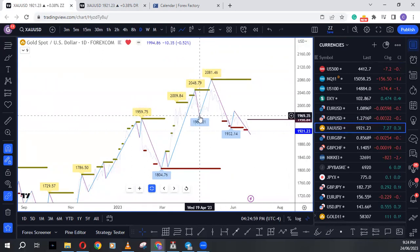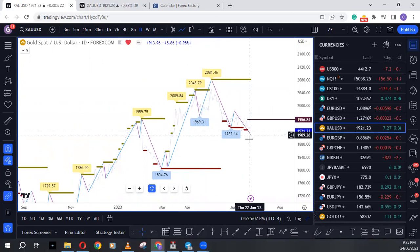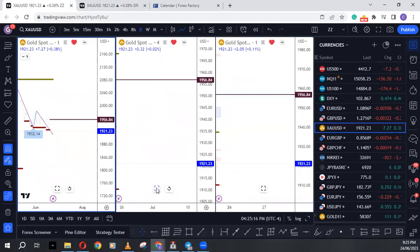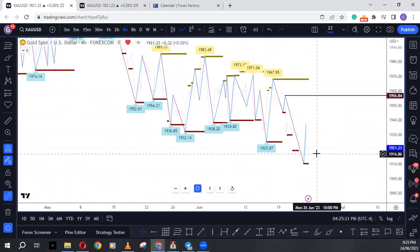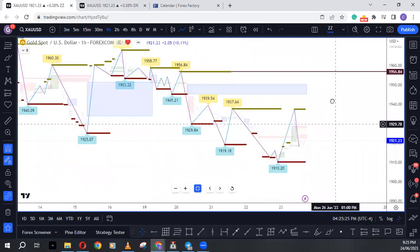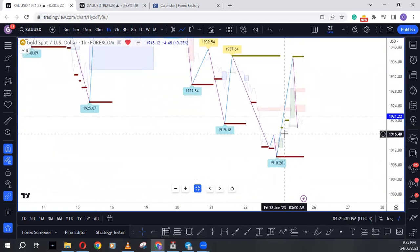This high, this low, this higher high. 1969 has been broken. So if you understand the implications of this, it may really still move lower long term. But if we look at it now on the 4-hour time frame, you can see order flow is still technically on the downside. Then on the 1 hour on Friday, we had a kind of waking up system.